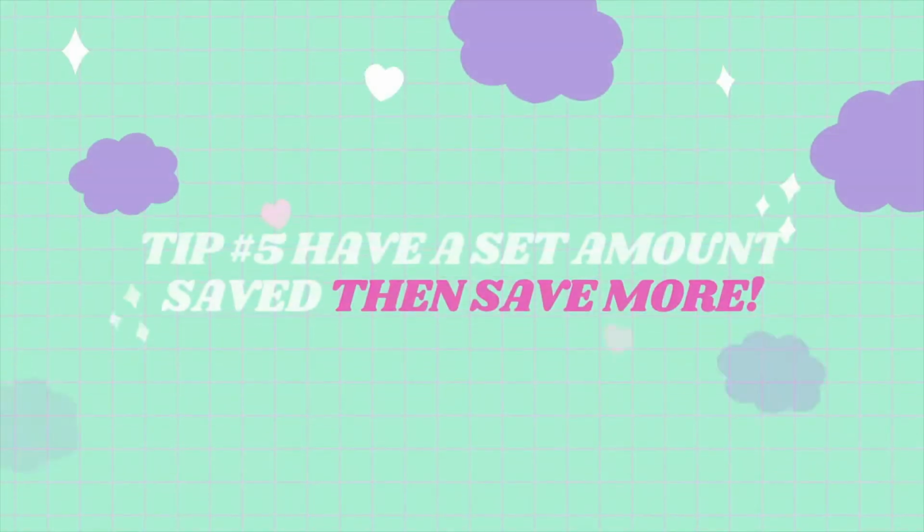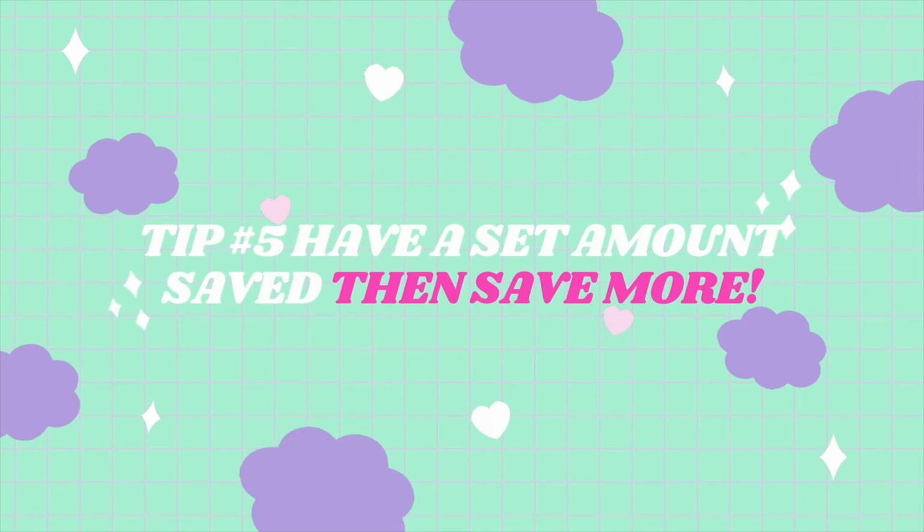But tip number 5, have a set amount that you want to have saved up. If you're looking at apartments and you have a budget, you have to furnish that apartment, you have to pay all these renter fees and all these other little fees when you're moving in. So I would just recommend having a set goal saved before you actually move out.